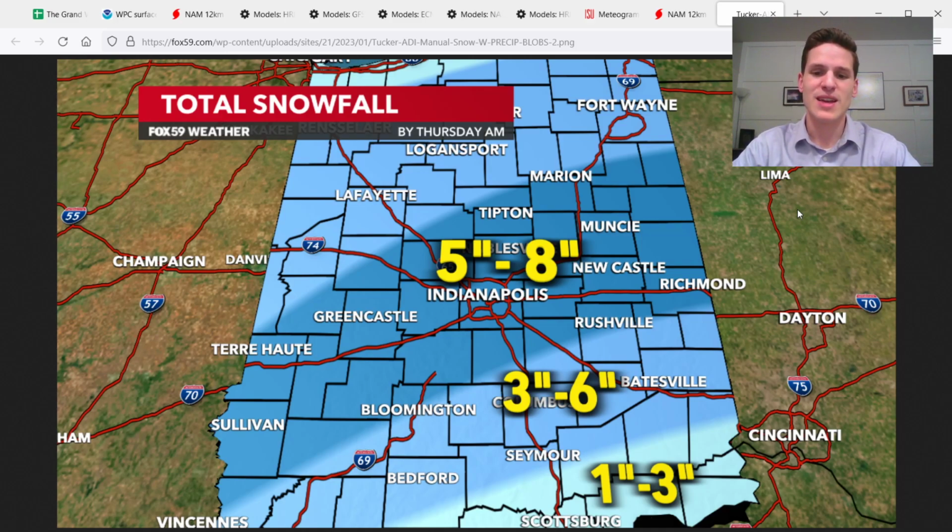But again, widespread 5 to 8 inches, 3 to 6, even more widespread than that, accounting for a little bit of drying in the southeastern part of the state, a little mixing. Then 1 to 3 if you're kind of out of the central Indiana area, closer to Cincinnati. That's again where you're going to see most of that mixing and the dry air.